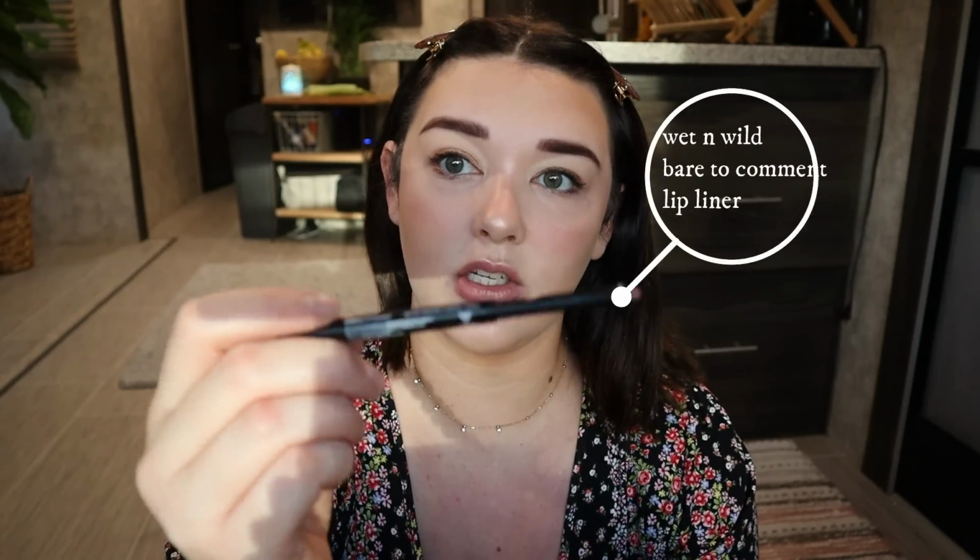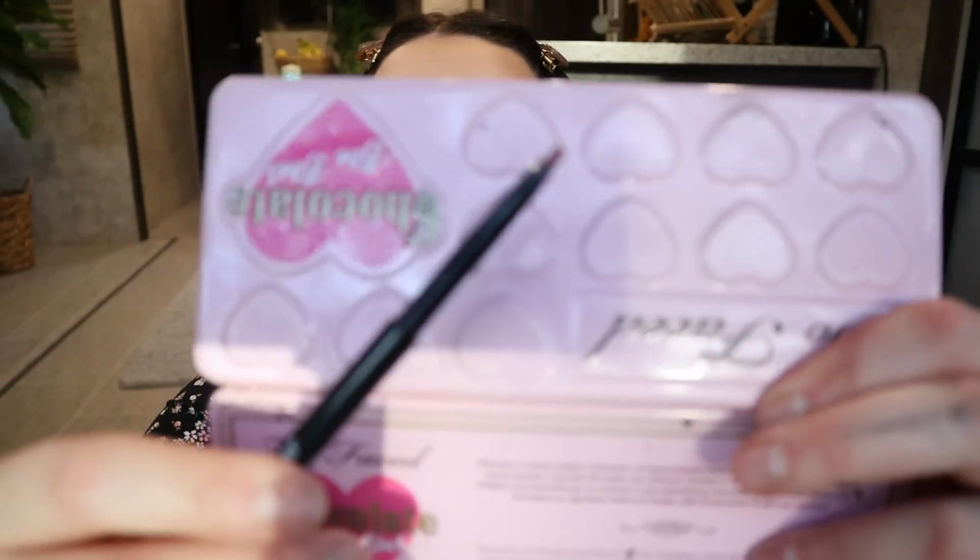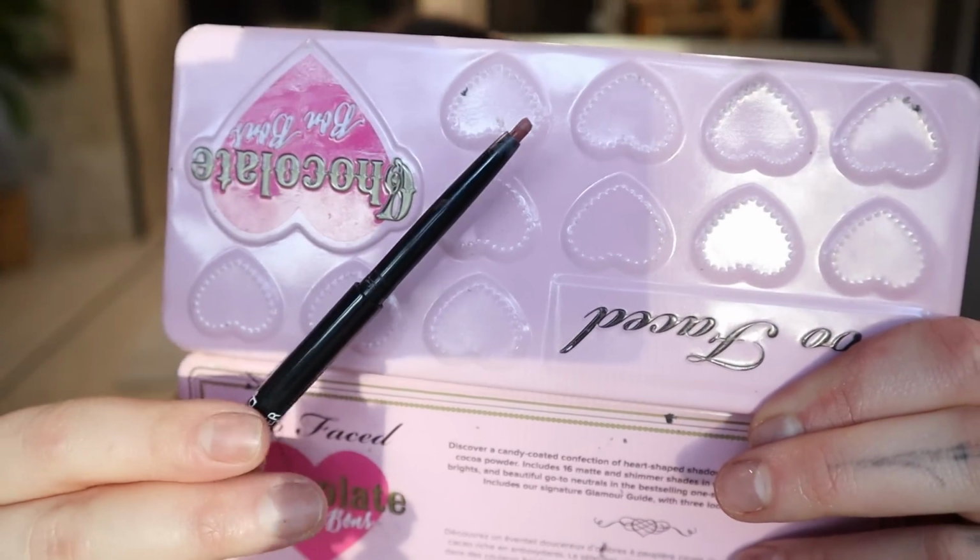For my lips now, I'm going to use the Wet n Wild lip liner in Bare to Comment. It's just like a pinky, oh, you can't even see. I don't know if you can see, but it's like a pinky, it just looks like my lip. And then I take my lip liner and I line my lips sometimes, most of the time. If I'm doing like a makeup look, I do line my lips.